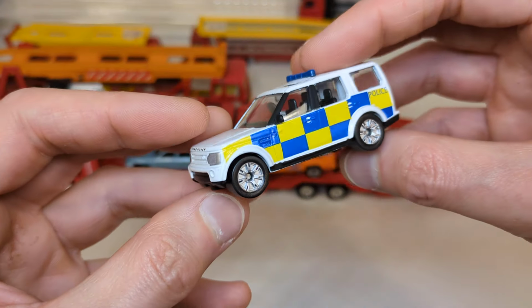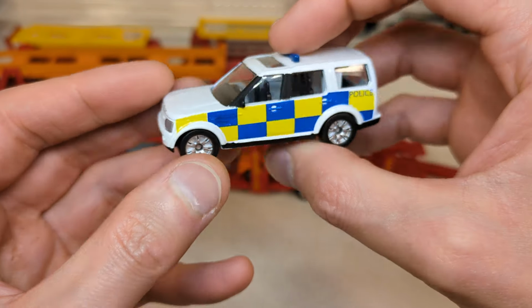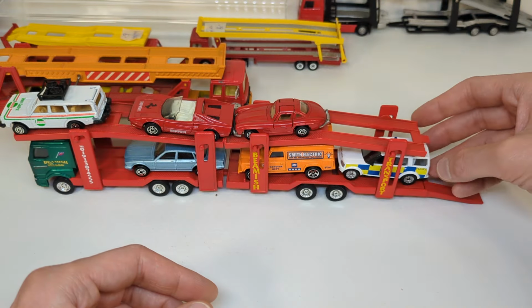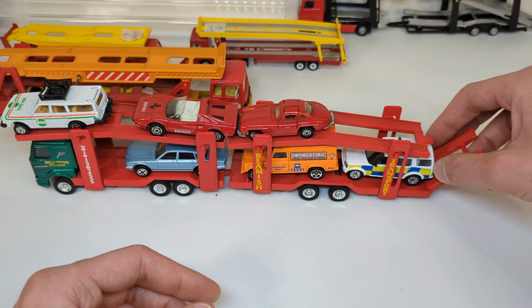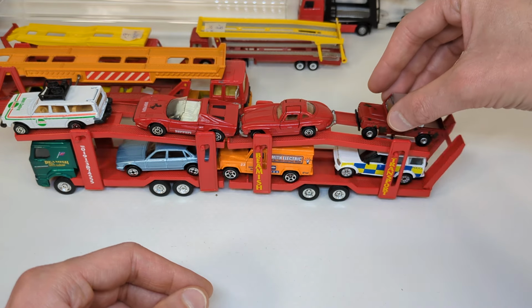And this one also one of the later ones, Corgi Toys. This Land Rover Discovery, the police livery. So let's put that one on here. If it fits, let's close this door like that and put this one on there.